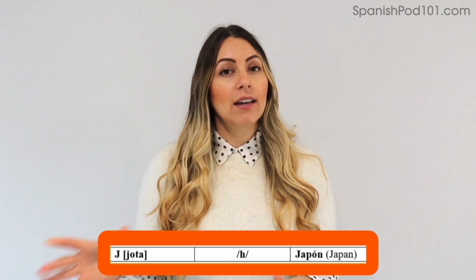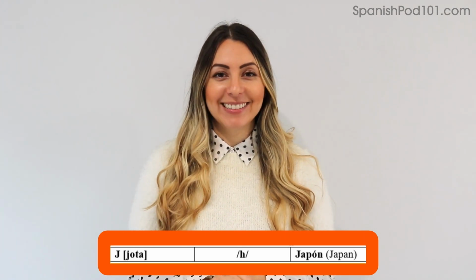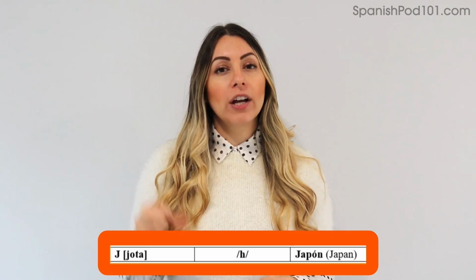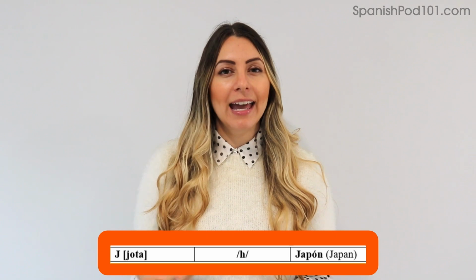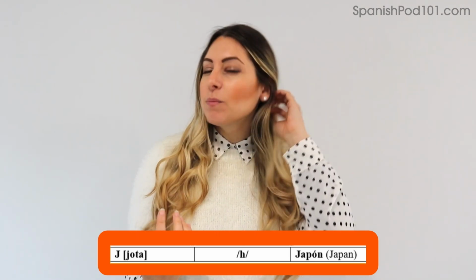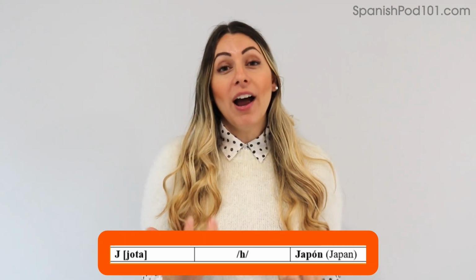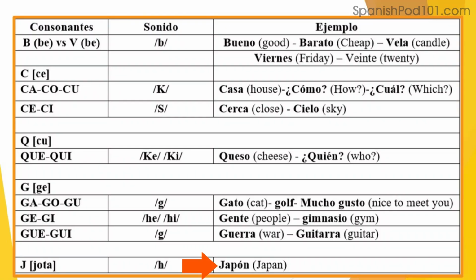The next one is la jota. That's how we say J in Spanish, la jota. So la jota always has the very strong H sound. It's a little bit stronger than the H in English. That's why I think Spanish speakers, when we speak English, we say house and how are you, no? Because for us, the H is very strong. There's a lot more air going through your throat when you say a G-I, G-E and a jota. So all the vowels after a jota will be with an H sound.